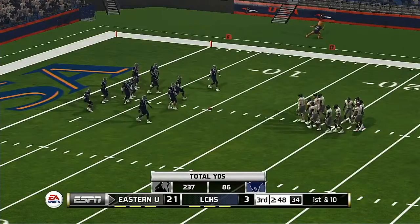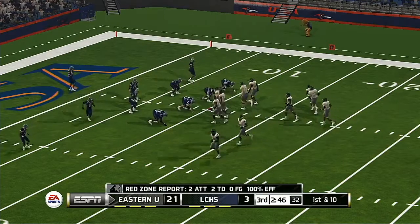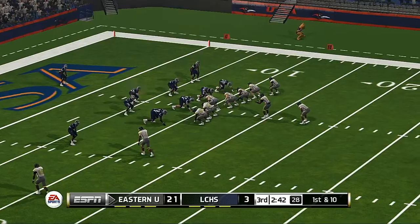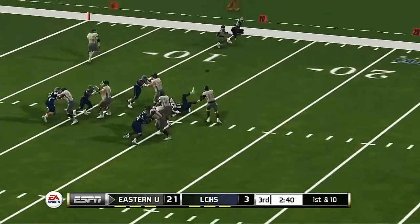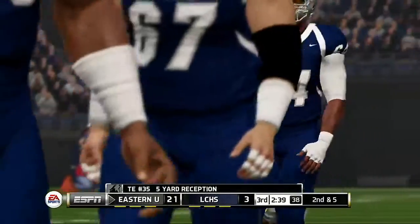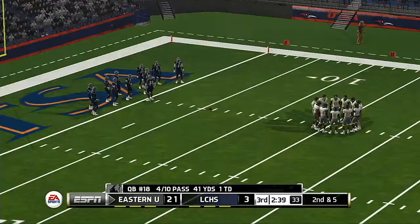Looking to capitalize on the big run. Now it's first and 10. Out of bounds at the 6. Now I think he's got a good rhythm going right now with his wide receivers. He hit him for a nice game.